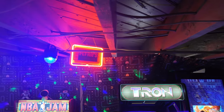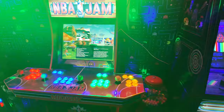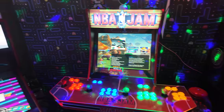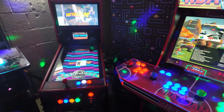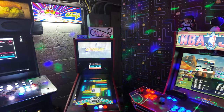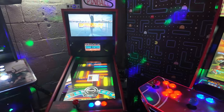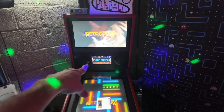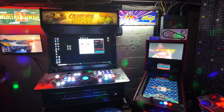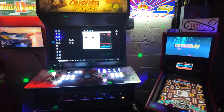Little Flynn's arcade sign, NBA Jam, modded with all LED buttons and a full arcade machine inside to play all the four-player games on here. This is my virtual pinball machine, which has a bunch of different games on it. This is from Game Room Solutions. This is the mini version. So it's a 27-inch 4K screen, along with the back box and the DMD sitting right there. Then we also have my Oliveira arcade sitting right here, as you can see.